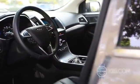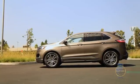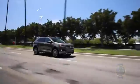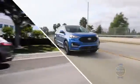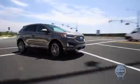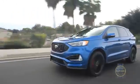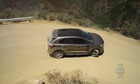The base model comes with some pretty nice standard features like push-button start, 18-inch wheels, and the Sync infotainment system. But there's plenty to choose from on the option sheet, like sunroof and leather seats that were a group favorite. Fuel economy numbers are the best of the bunch, even if by a small margin. But the ST's power will take a toll at the pump. Pilot 360, Ford's basic safety feature package, includes some good driver assistance and comes standard on all trims. While the ST gets you more in the way of a performance-based SUV, the Edge doesn't have much in the way of off-road chops.